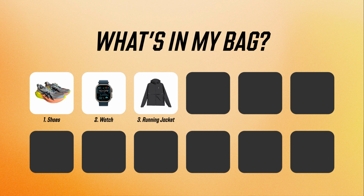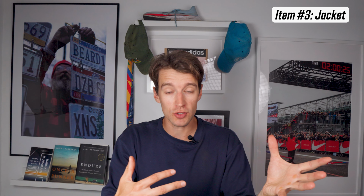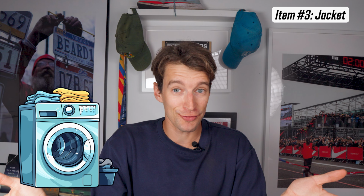So number 3 is where I think I save a lot of space, and that's with bringing just one running jacket. Now, my reasoning is, if you're wearing the running jacket, it's because it's cold. And if it's cold, you're not sweating too much in the jacket. Hopefully you're at a place that has a laundry machine. If you have to wash it once, that's good, but there's no need to bring 2 or 3 coats.